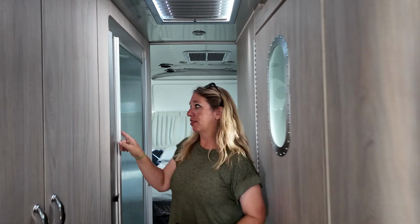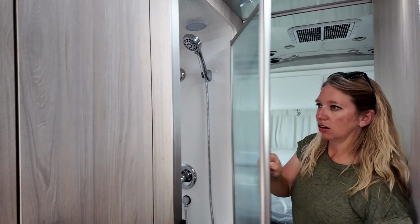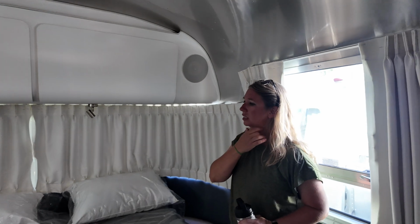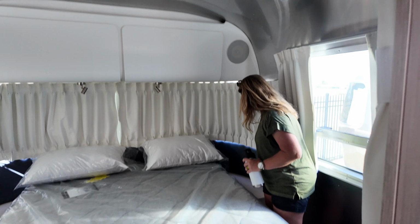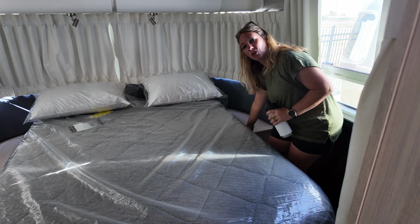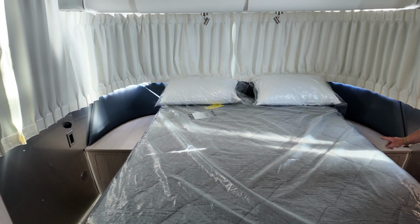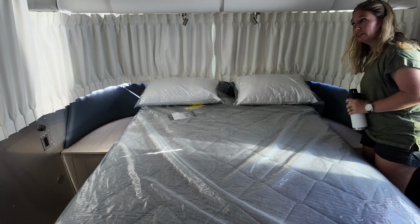This has a separate bathroom and shower. The shower is pretty similar to all Airstreams. You have the queen in the back, which Nick and I noticed compared to ours, so I believe this was new in 24 or 25. The nightstands are much lower, which leads to much less storage space. And they've got this kind of wraparound headboard, if you will.